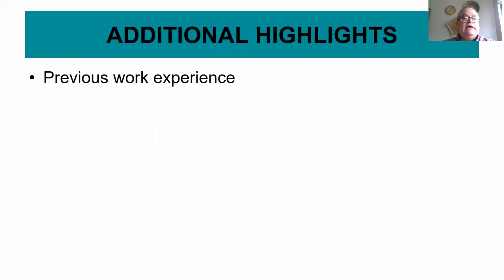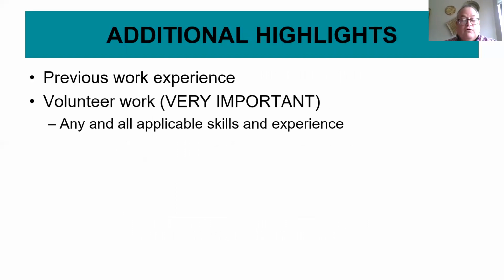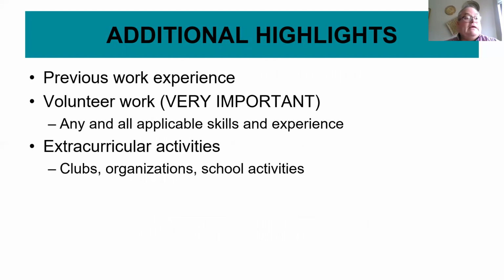So additional highlights: any previous work experience in addition to what you did in the military. Volunteer work is huge. It can be viewed just as highly as salaried work. Any and all applicable skills and experience that you picked up from volunteer work are a definite plus.